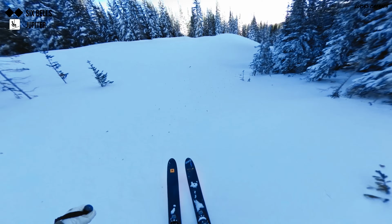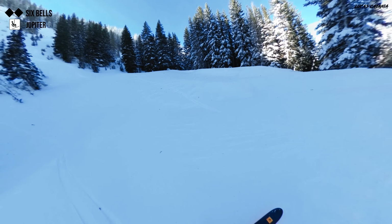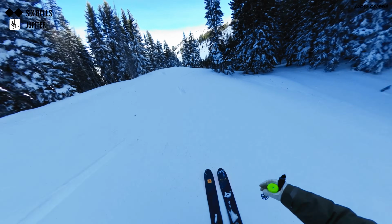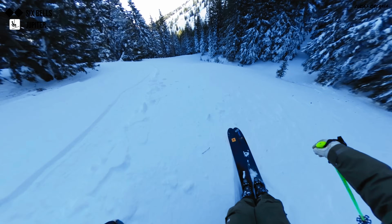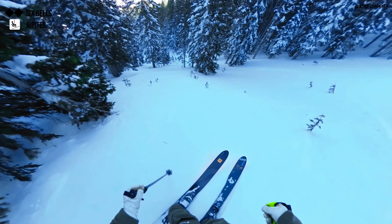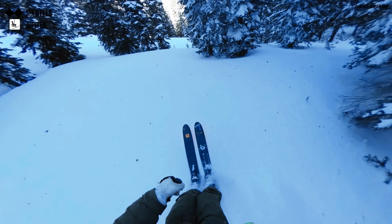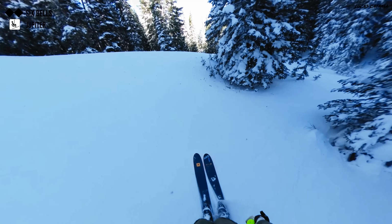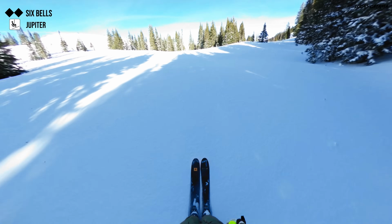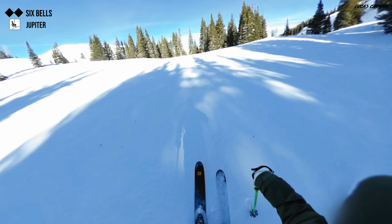Whoa. Wow. Very firm. Wow. Cut and trail.